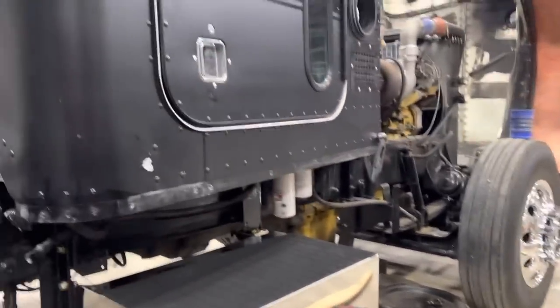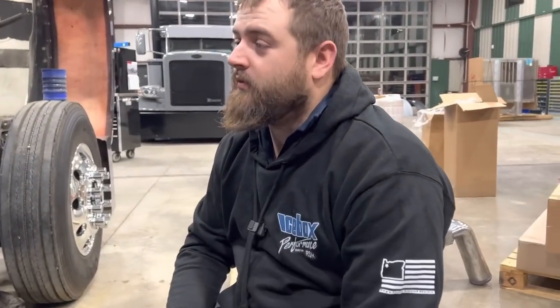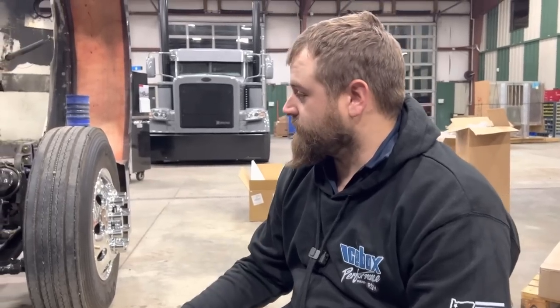Comment down below, what size shifter? Do we put a big old tall shifter in this boy, or a real short one for sled pulling? I don't know what we're gonna do yet, but I need you guys to comment and let us know and give us some insight on what we should do with the truck.